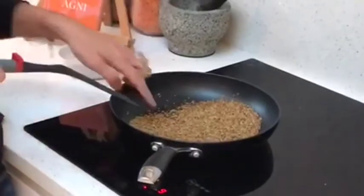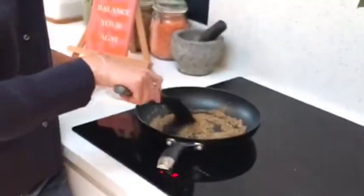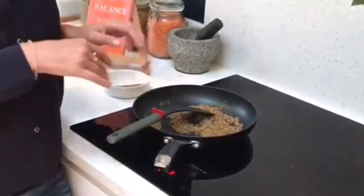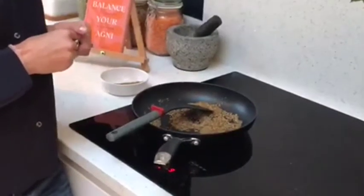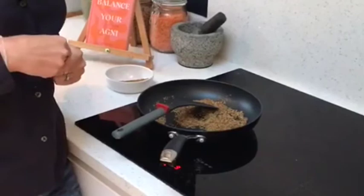You can see now they've already gone a little bit darker. That's probably only been about 30 seconds. So keep doing that, keep moving them around. This is to take out the stickiness. And then the next thing we're going to do, once they're ready, is grind them up into a powder.